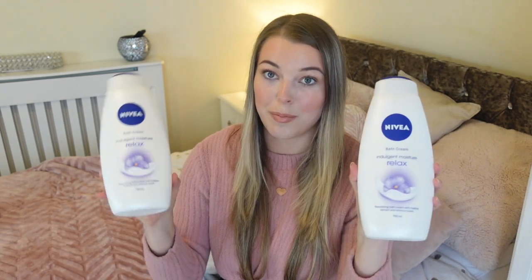And then the next self-care bits I got was just some bath cream in the Relax scent. So I just got two big ones of that. And then super boringly, I got a toothpaste. Just bought the Advanced White Colgate toothpaste. Like I mentioned in my other Home Bargains haul, I'm not fussy with toothpaste. I just buy whatever is on offer.